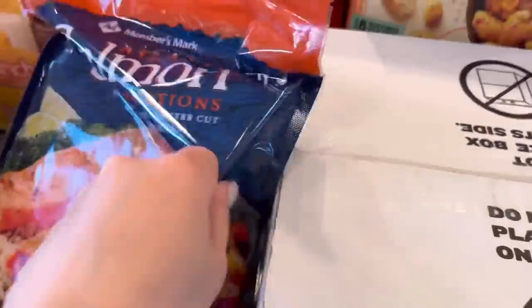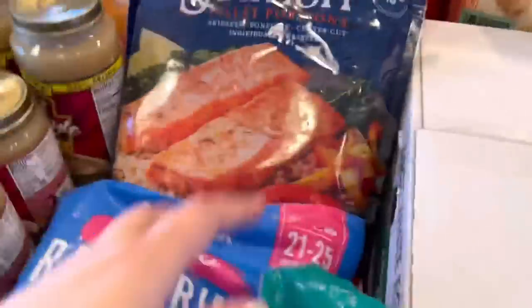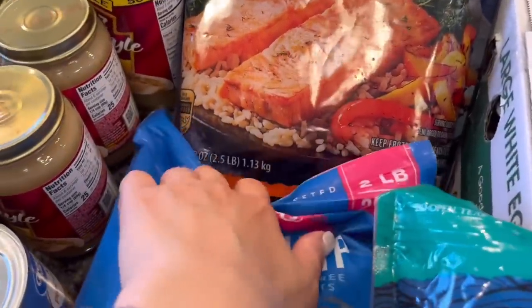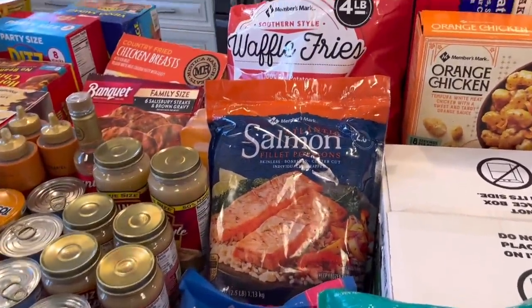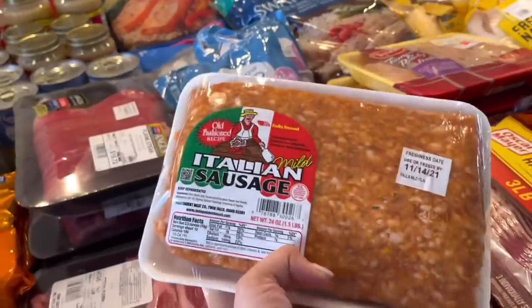We have this frozen salmon here too. Back then I would always get the fresh salmon, but it goes bad in like 2 to 3 days, and sometimes I don't really plan to use it for later. I don't like to freeze it because the texture is different after I defrost it. I don't know why, but I just always grab this frozen salmon and I don't have any problem defrosting this whatsoever.